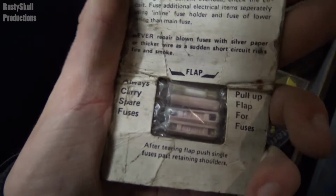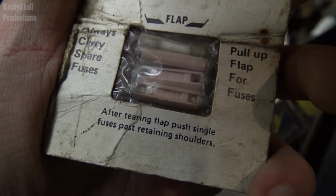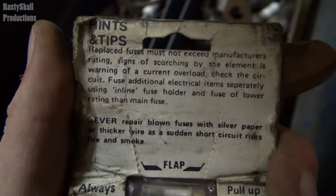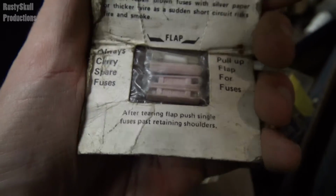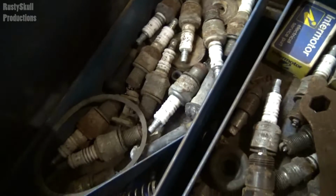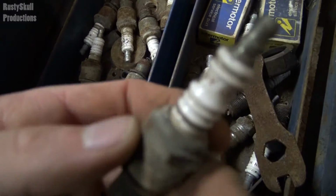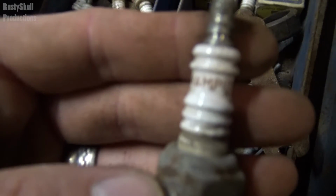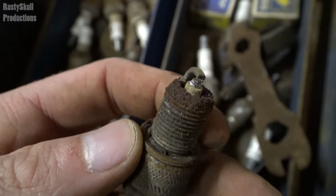Fantastic, man. After tearing flat, push single fuse past retaining shoulders. Look at that. Unbelievable. Makes me depressed that I live in this day and age, I tell you. I'd rather be living in that day and age, I think. These are old plugs. Look at these plugs. What make are these? Champion, is that? Champion. They're old though.